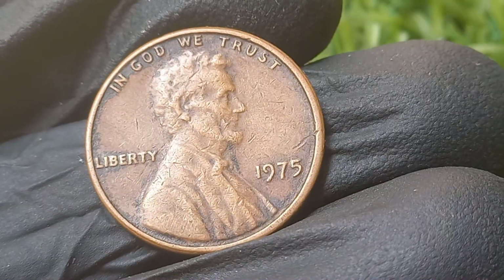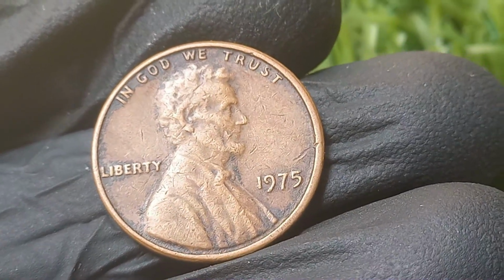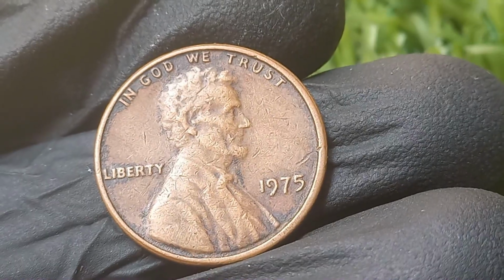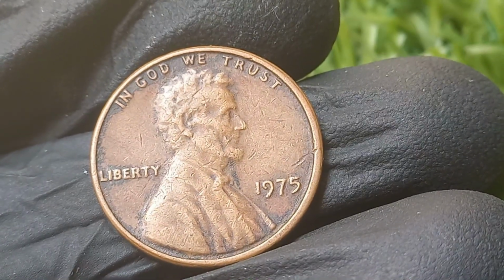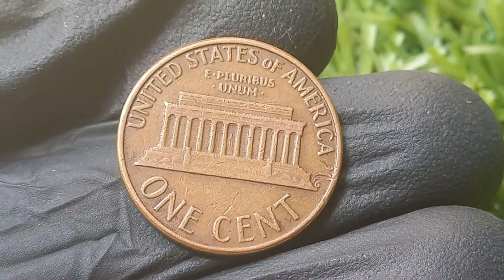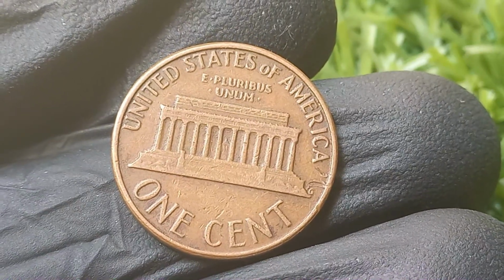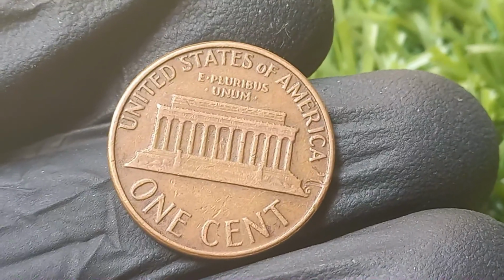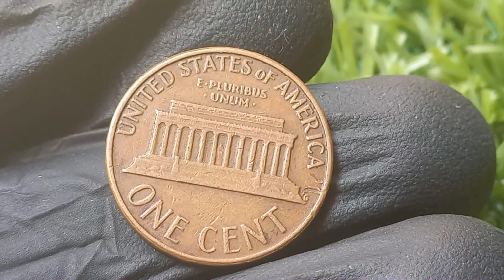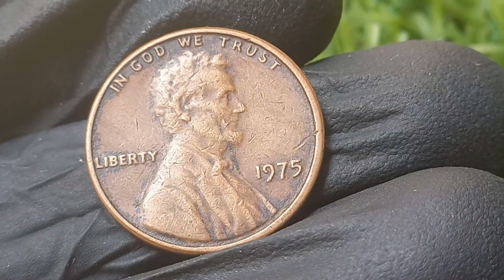Here's how to check. Look at the date, 1975. Beneath the year, search carefully for a mint mark. If there's a tiny D or S, it's ordinary. But if no letter appears, pause. Don't spend it. Don't toss it in a jar. Examine it closely under light. Look for sharp edges, original luster, and any unusual doubling in the numbers. These clues could mean you're holding something extraordinary.